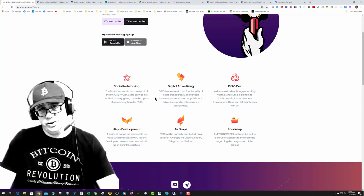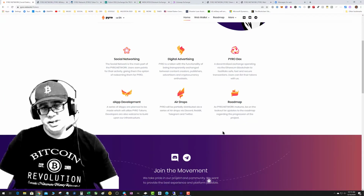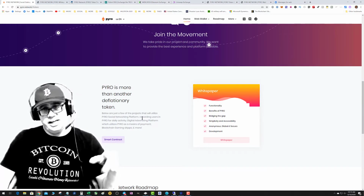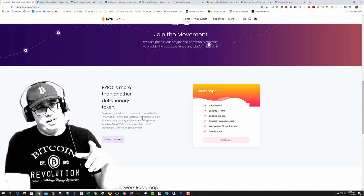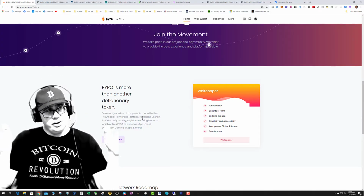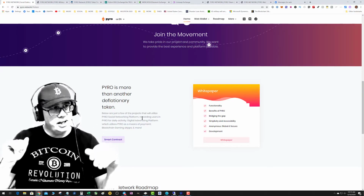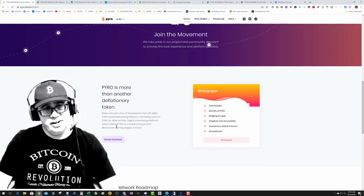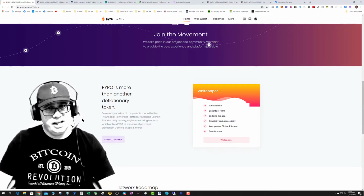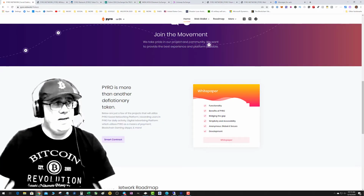So going over social networking, digital advertising, a DEX, Dapps development, airdrops, roadmap. There is a white paper. I did read it. It seemed to harp on the fact of a thing called token velocity, and supposedly this has a smart burning capability built into it. Based on the white paper, though, it seemed like the burn was linear, but I could be wrong on that.